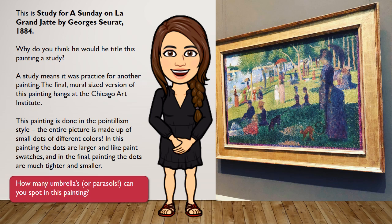This is a study for A Sunday on La Grande Jatte by Georges Seurat, 1884. Why do you think he would title this painting a study? A study means it was practice for another painting. The final mural-sized version of this painting hangs at the Chicago Art Institute. This painting is done in the pointillism style. The entire picture is made up of small dots of different colors. In this painting, the dots are larger and like paint swatches, and in the final painting, the dots are much tighter and smaller. How many umbrellas or parasols could you spot in this painting?